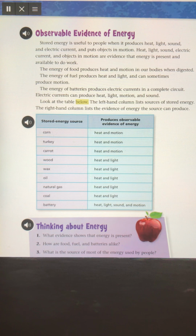Look at the table below. The left-hand column lists sources of stored energy. The right-hand column lists the evidence of energy the source can produce. Stored energy source produces observable evidence of energy. Corn, heat and motion. Turkey, heat and motion. Carrot, heat and motion. Wood, heat and light. Wax, heat and light. Oil, heat and light. Natural gas, heat and light. Coal, heat and light. Battery, heat, light, sound, and motion.